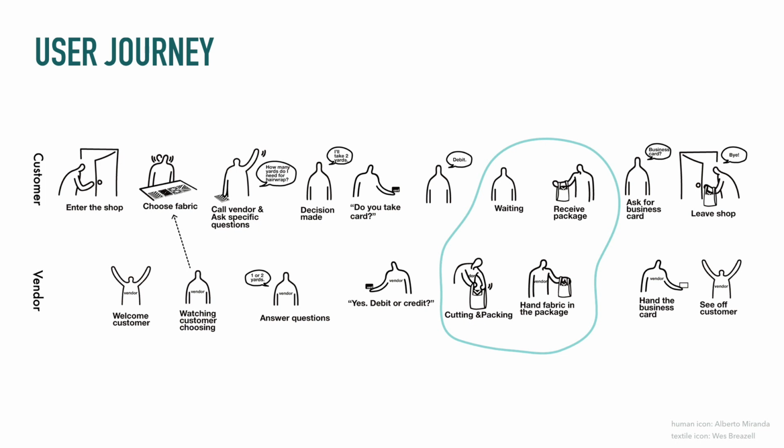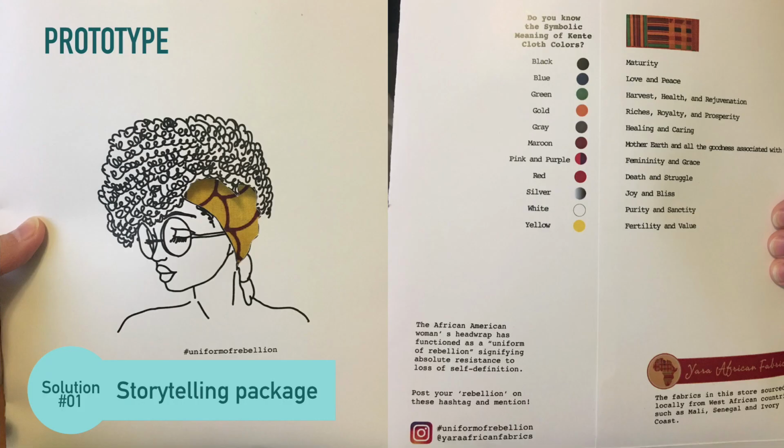At the moment of packaging, a customer waits while a vendor is preparing to hand the textile to her or him. Based on the user journey, I discussed with the vendor and created this storytelling package so that while the vendor is cutting textiles, a customer can take a look at it and learn about cultural stories.